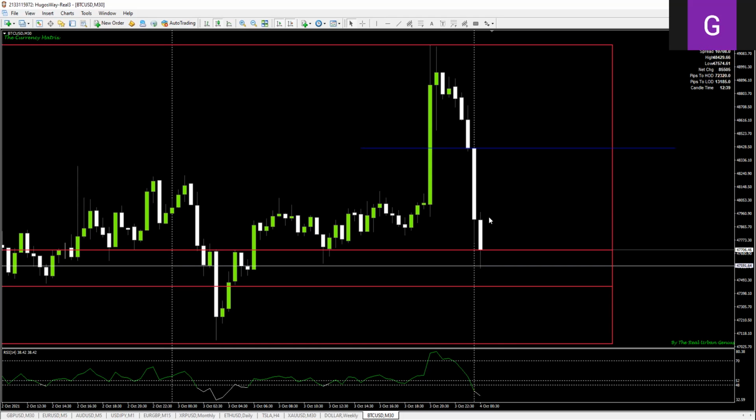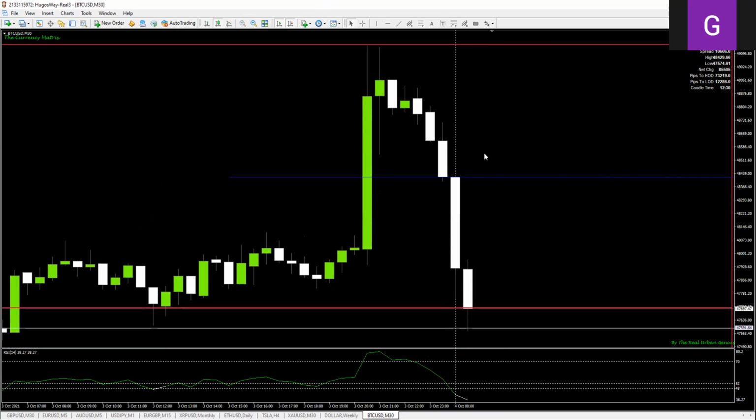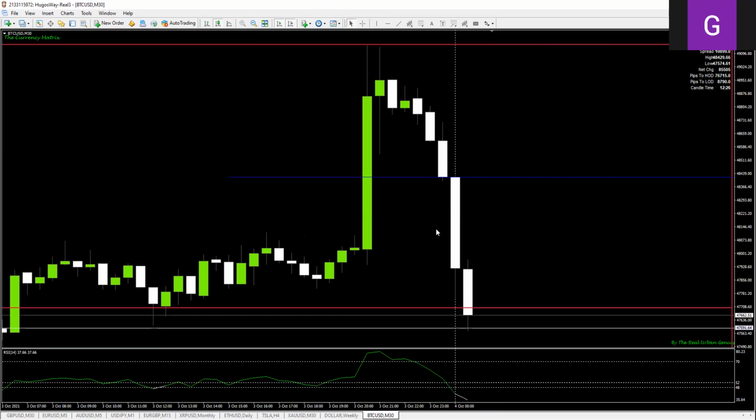So as you see, looking at this, each one of these horizontal period separators separates a day. You can see how right now we're at the low of today. We busted down to the low of the day within the new day starting at 2 o'clock. So within the first 30, 45 minutes, price went straight to hit the low.